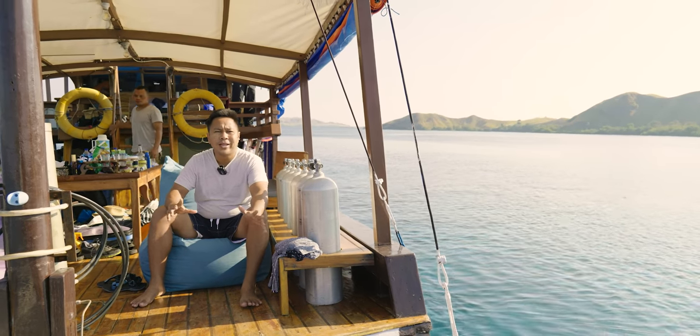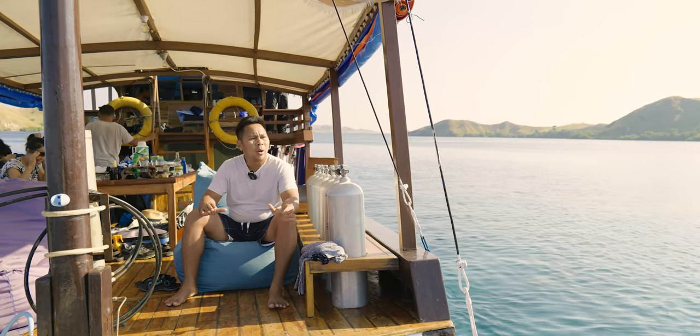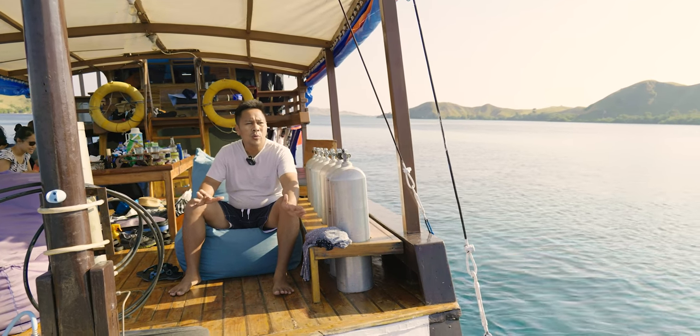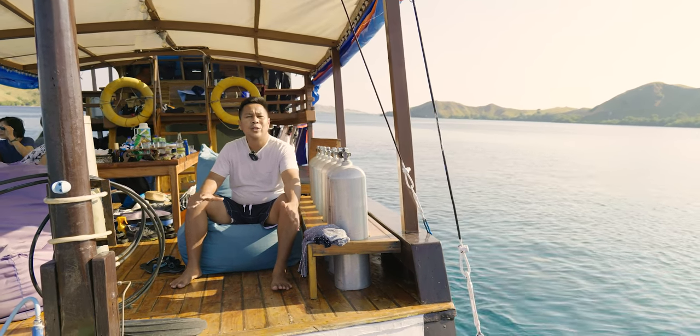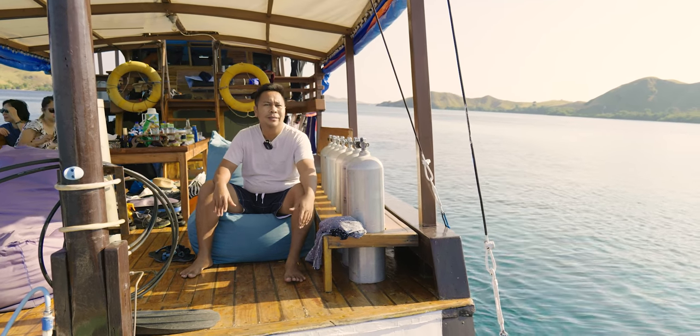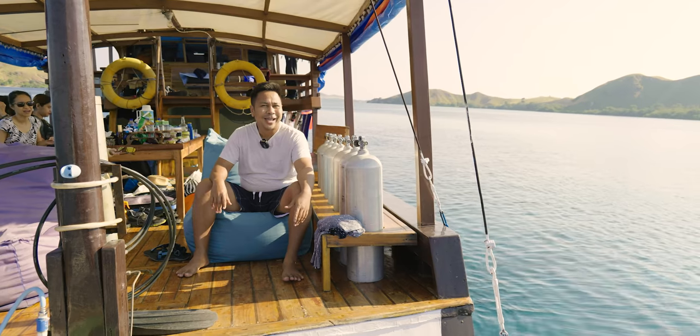So I'm going to find them and swim with them, and hopefully I can take good footage of what you can do with the turtle here when you are here next time. But don't worry, we will not hurt the turtle. Let's find some turtle, guys.